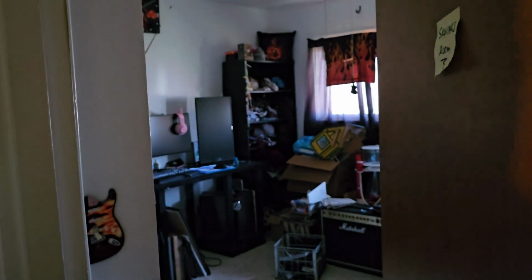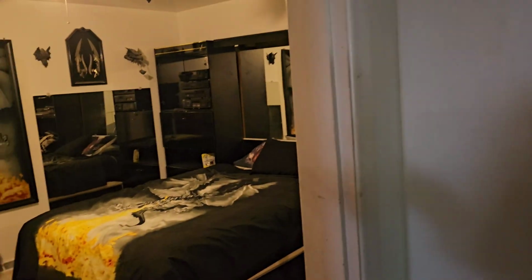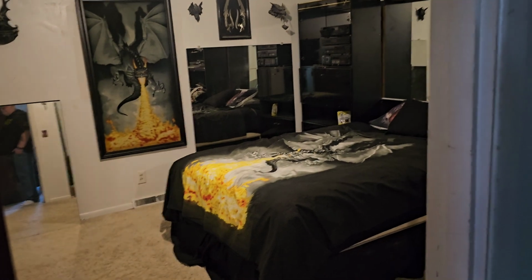Skylar's room, and that's where she's got all her stuff set up in there. That's her computer and her bed and all that. And this was a spare room. If you come and spend the night, this is where you'd sleep. It's got its own bathroom.